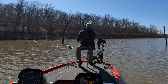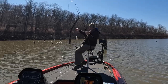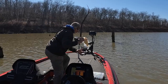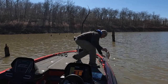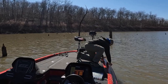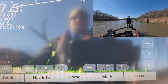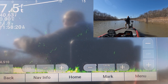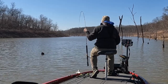Oh yeah, that's a better fish. Ooh, nice 12-inch crappie. A nice one.